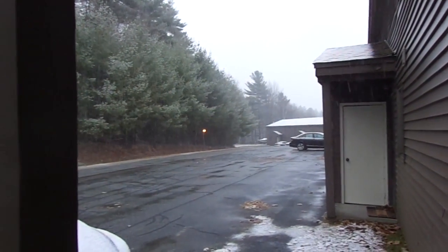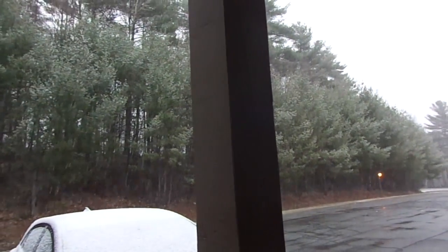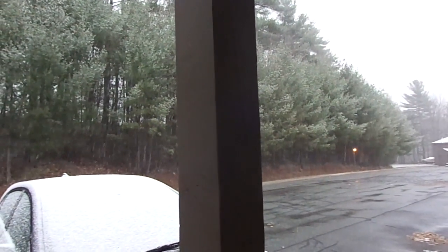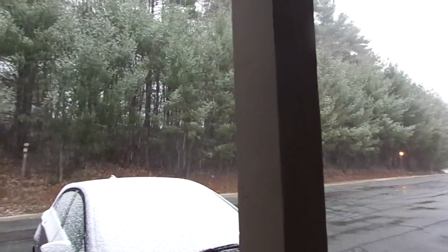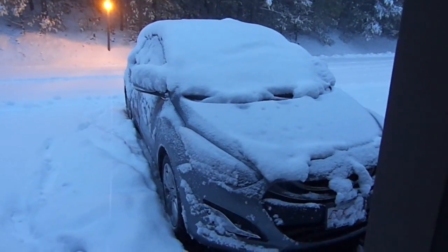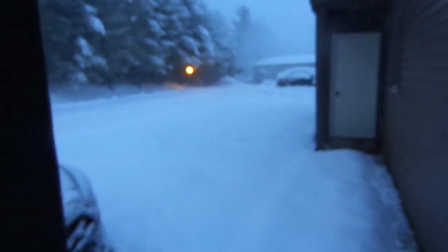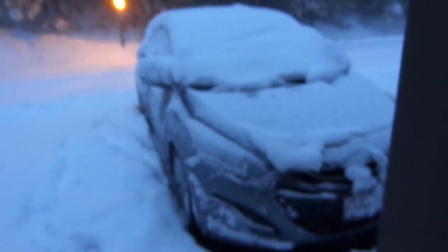First snowstorm of the season. Well, real snowstorm. Well, I picked a hell of a time to buy a new car. Boy, is it snowing. This is my new ride.